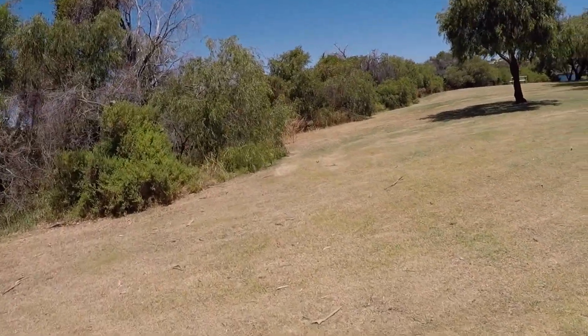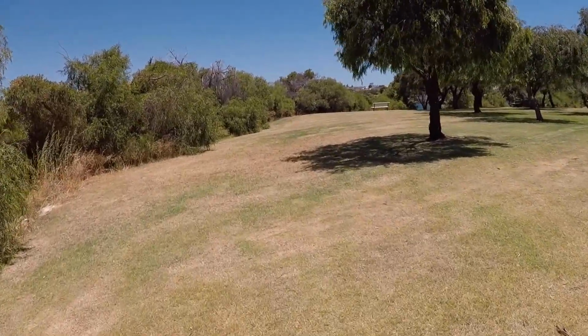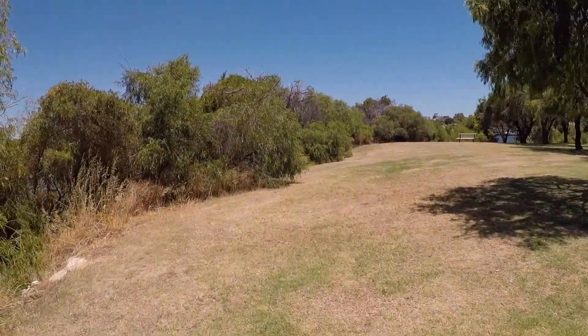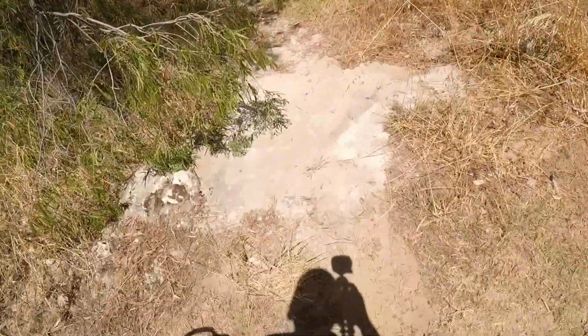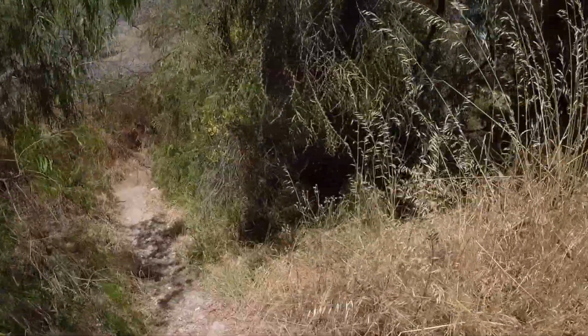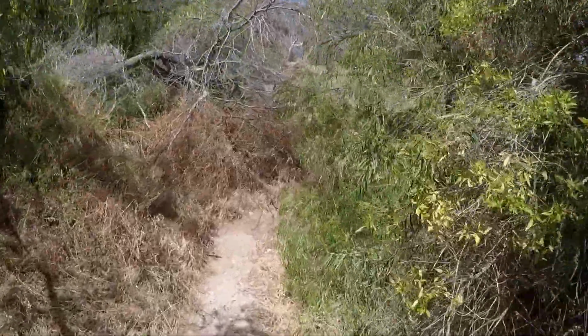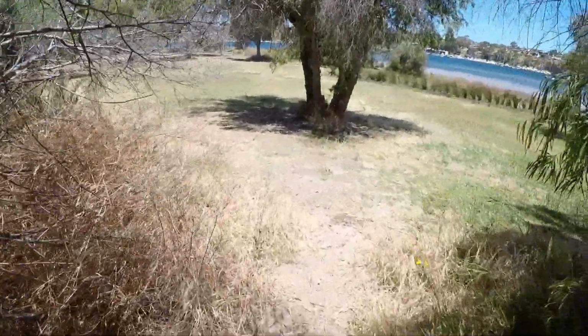We'll cut through here. As you can see, the grass is quite dry here. Not that bad. When you get down below, it gets really dry. But that's the original old stuff. And this is what you have to deal with. This is like old limestone. And that's just under the grass. Yeah, all dry.